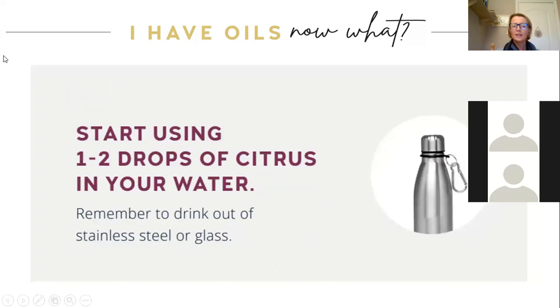Okay, start using 1 to 2 drops of citrus in your water. Every morning I use a drop of lemon in my water, but I also now, throughout the whole day, have a couple of drops of wild orange.